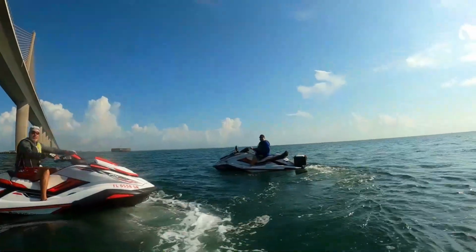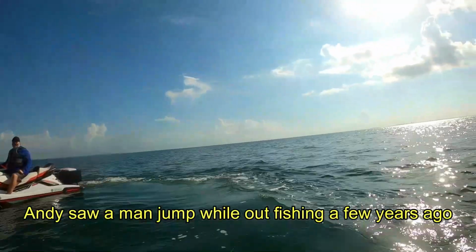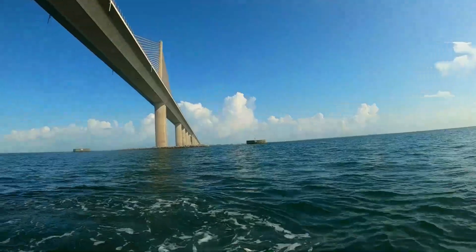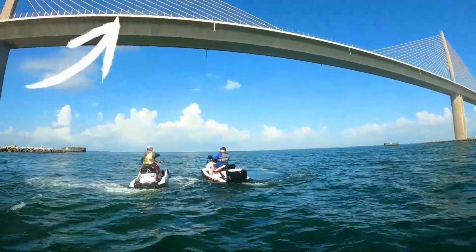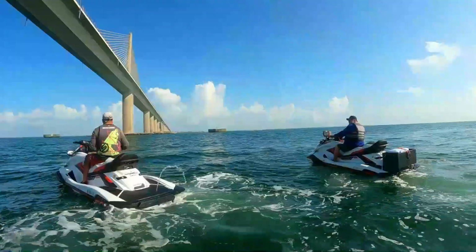I jumped off the bridge. He died? Oh yeah. But not right away. He said he was treading water, getting blown off by the line. After hearing this story, what Andy had seen, I did Google it recently, and Pinellas County put an 11-foot high chain link fence along this bridge to deter suicides. So that's a good thing.